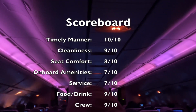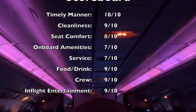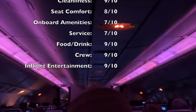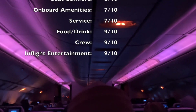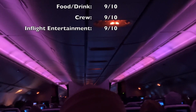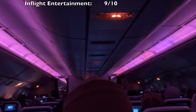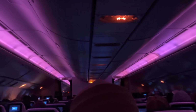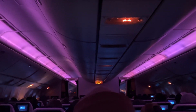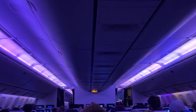As much as I dislike the 3-4-3 economy on the 777, I'll give credit where credit is due. This was the most comfortable 3-4-3 configured 777 I've been on. Given that Air New Zealand is a very well-respected airline, I kind of expected more drink service and maybe a pre-meal snack, but that's all I have to criticize. We had a decent dinner with a fantastic breakfast, smooth IFE, and the icing on the cake is the free Wi-Fi. Final score for my first of 5 Air New Zealand flights is 8.5 out of 10. Awesome flight, awesome airline, would definitely recommend to anyone.